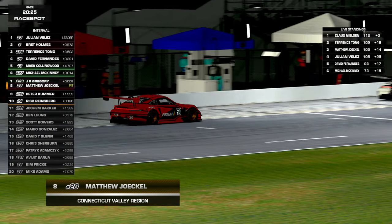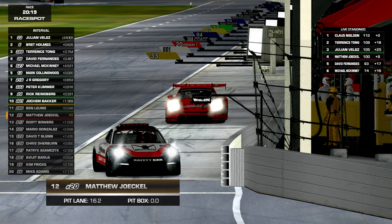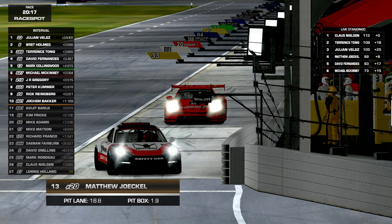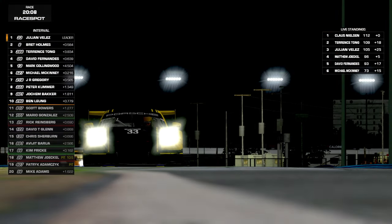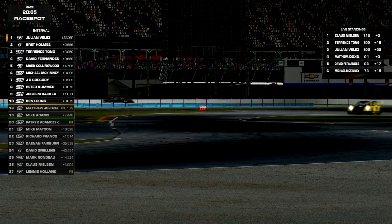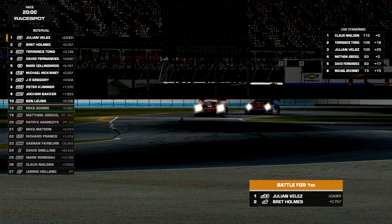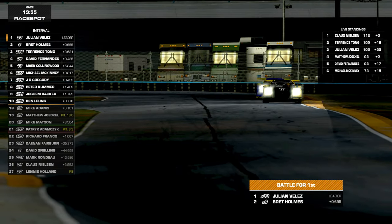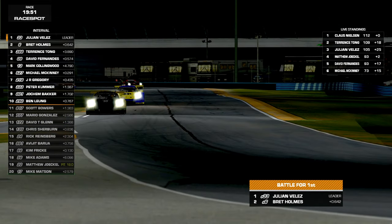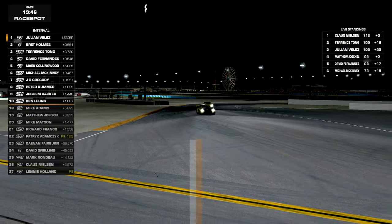There goes the number 20 of Matthew Jokel to serve that black flag and maybe get his service done in the meantime. Yeah, but it'll be a long stop because of that. It looks like Collingwood will hold off McKinney down into the first corner. So Michael McKinney, tired of hanging around behind him, and in fact had another look up the inside into the International Horseshoe off screen there. So definitely making some moves as we check back in with first place. Because of Jokel serving that black flag, it is now down to two fighting for this top spot, and neither of them are in the championship hunt anymore.